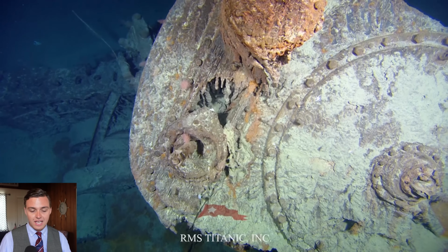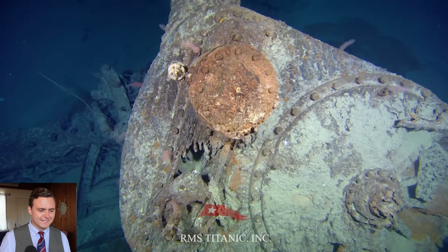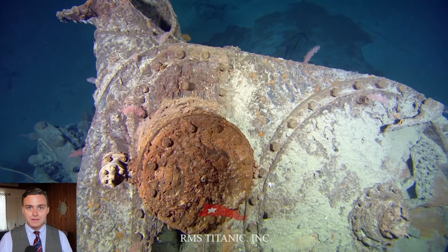And it's just lying in a crumpled heap with what looks to be one of the piston rods still attached. It's amazing the forces required to do that because the bed plates of these things were unbelievably strong. So ripping that like paper is mind-blowing.